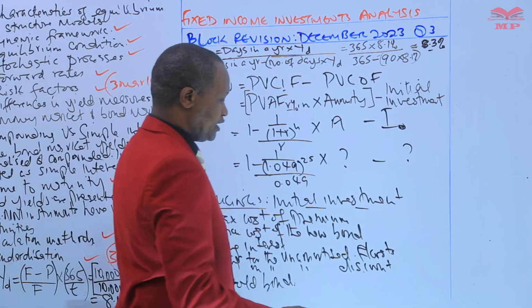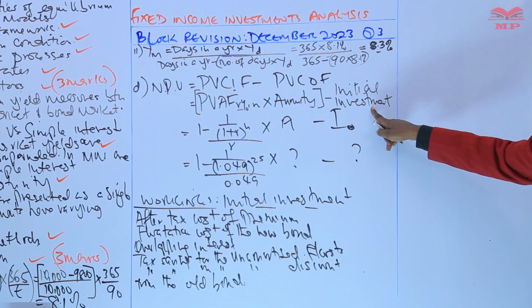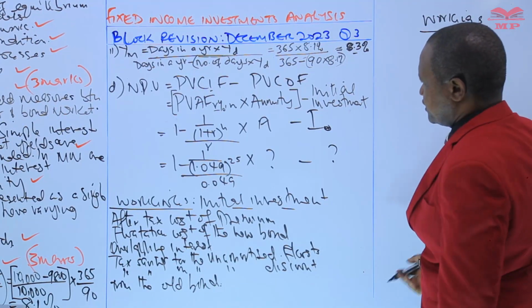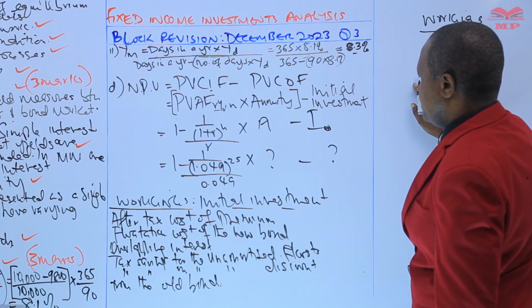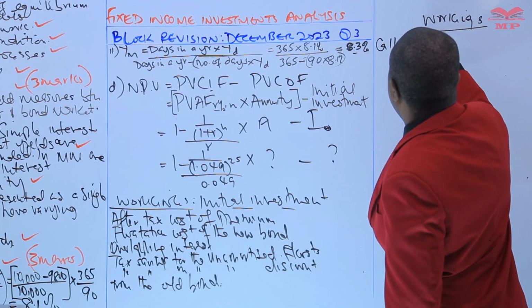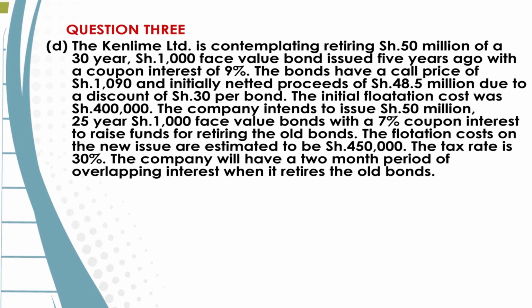So these ones, candidates, will require some workings. I had to just put down the formula to help you understand how to determine the initial investment, which will help us in calculating the net present value. So let us have the workings. We will first work out the after-tax cost of premium. Before we deduct the tax, we need to determine the call premium before tax. What is the call premium before tax? Now look at the first sentence. We read that the face value is 1,000 shillings.